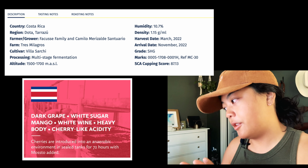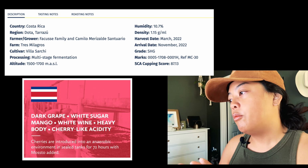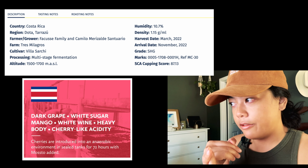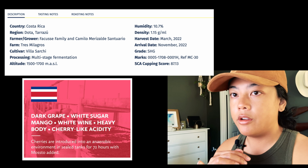I'm going to double check this in my notes when I head down to the coffee lab, what I was doing my last Villa Sarchi coffee at. So I got to look that up in another notebook, move forward from there. Okay, let's go do it.